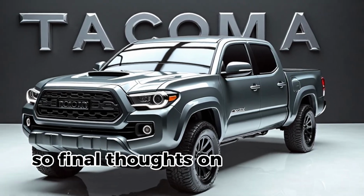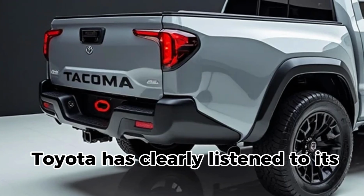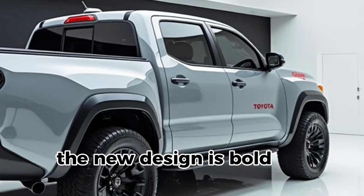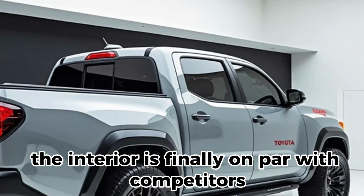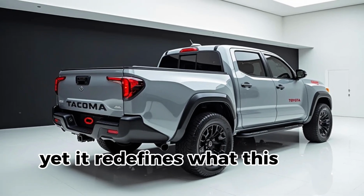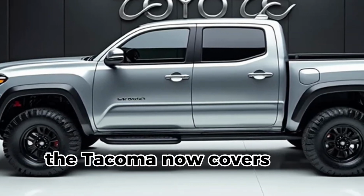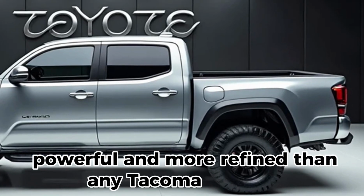So, final thoughts on the 2026 Toyota Tacoma? Toyota has clearly listened to its customers and responded with a truck that's not just incrementally better, it's a full-scale evolution. The new design is bold and assertive without going overboard. The interior is finally on par with competitors, and the hybrid performance is not only impressive, it redefines what this class can offer. Whether you're into off-roading, daily commuting, or weekend adventuring, the Tacoma now covers more ground than ever. It's versatile, powerful, and more refined than any Tacoma before it.